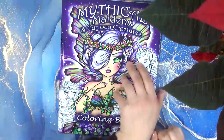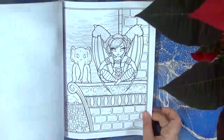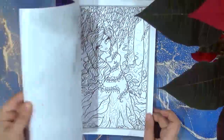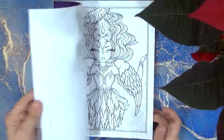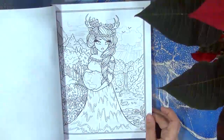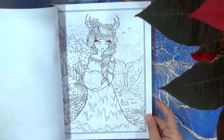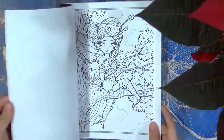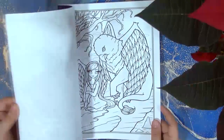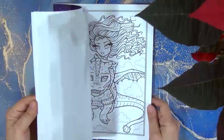Next is the Mythical Maidens and Curious Creatures. Jeez, I can't read today. Again, a mythology-themed book. Just what the doctor ordered. Angel! I love it. Love it! It's so my thing. Archer! Aww. Mother Earth. I want to do this one for Earth Day this year. Fairy. Griffin. Aww. Gorgeous. Yeah, dragon. Welcome to the year of the dragon.